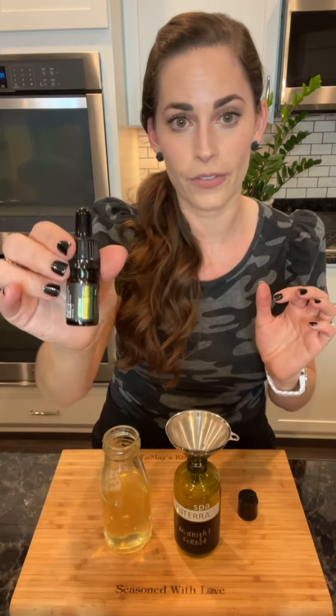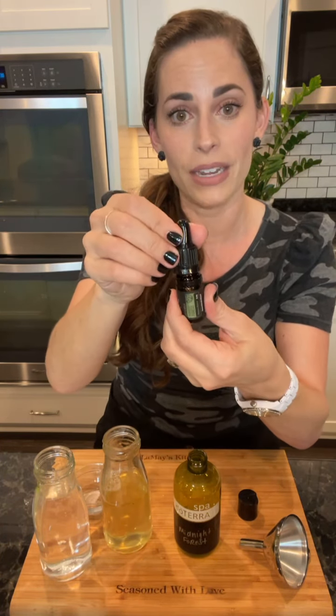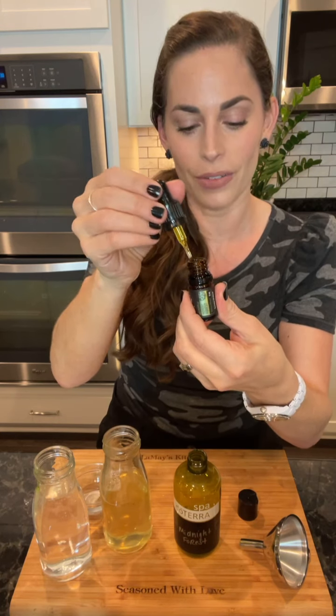So we're gonna just take our empty bottle here, and we're gonna use our funnel, and we are gonna grab our Castile soap, and we're gonna add our essential oils of choice, which is for tonight, Midnight Forest, and then we have some water on standby, as well as our tablespoon or 2 of fractionated coconut oil. So we are gonna add our essential oils, which I don't need the funnel for that, and we're gonna add 10 drops of our Midnight Forest to this bottle.